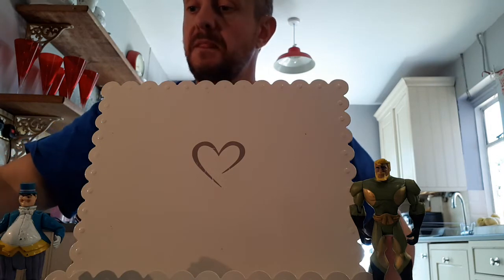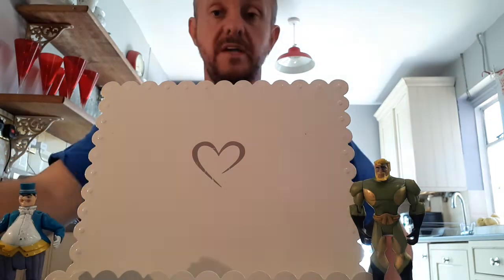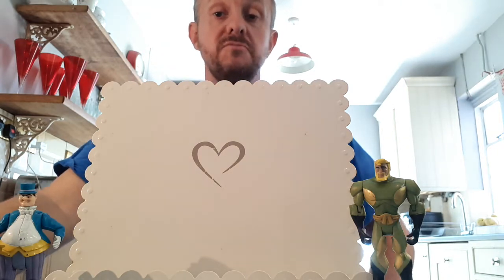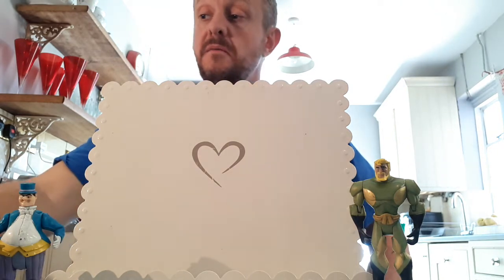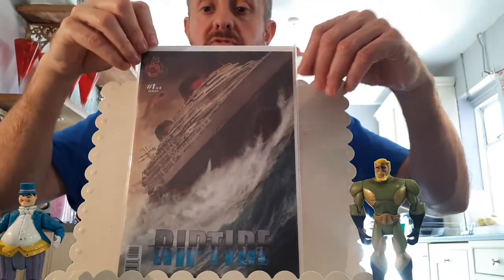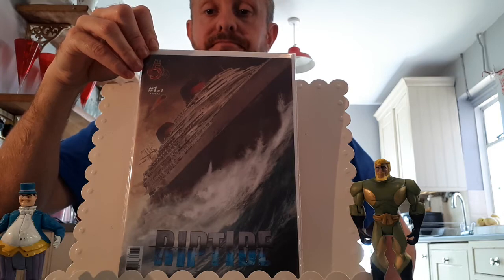Up next, Red 5 Comics. This title is hot at the moment. I pre-ordered issues 2 and 3. Of course, I'm still waiting. That's how it works. But this is issue 1, which I was delighted to find in my LCS of Riptide. That is one stunning cover. I think the second one's got sharks. The guys on water skis.